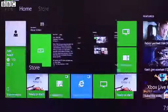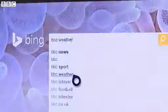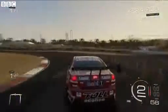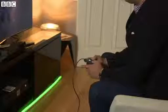There's a lot of discussion about the future of TV in the living room, on-demand services, downloaded games and movies, web browsing from the sofa controlled with the wave of a hand, all with the user's voice. The Xbox One combines all of these elements right now. The question remains if developers and consumers will embrace Microsoft's vision of entertainment in the living room or one of its rivals.